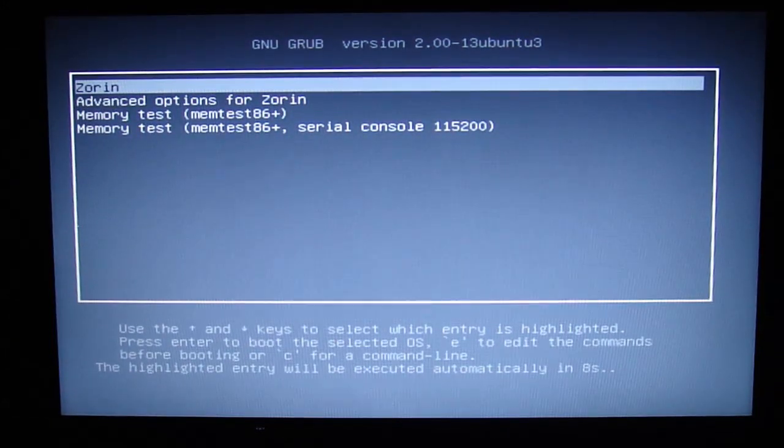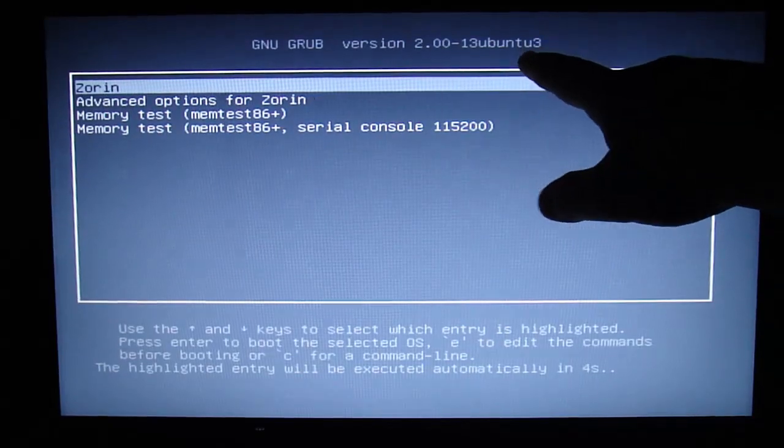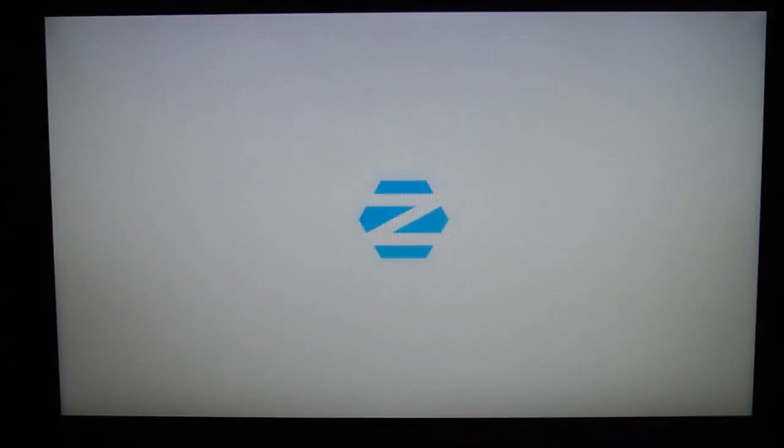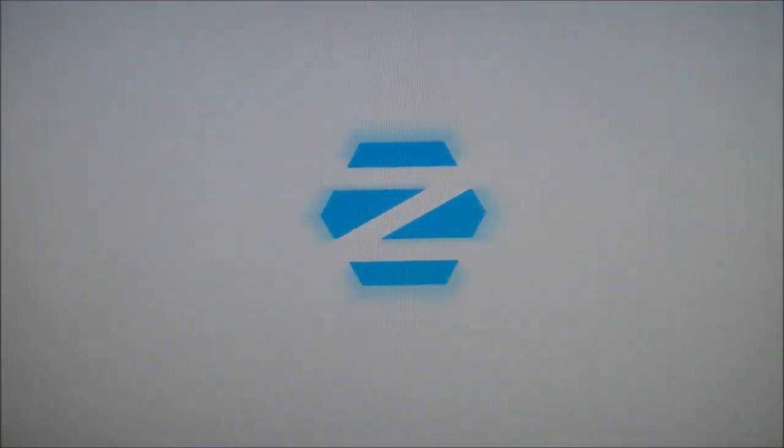Alright, so we are in the GNU Grub, based off of Ubuntu right here. So we're in this right now, and it's actually telling us what to boot in. It's automatically gonna go in Zorin after a while. Anyway, so that's kind of standard, but they don't have that on Linux anymore. I love this start screen. It's like a glowing Z for Zorin, and bam, it starts up almost quickly.